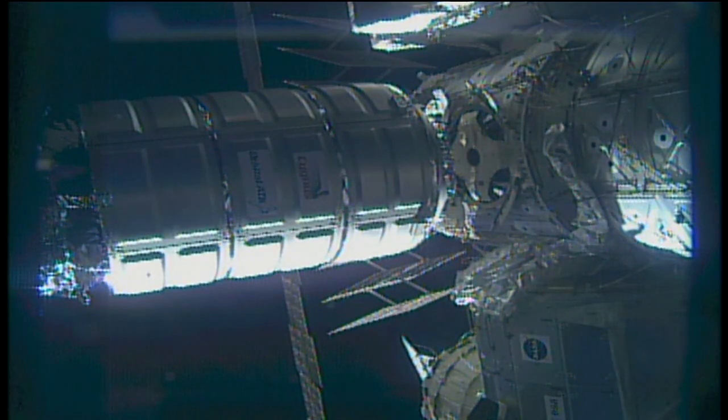From this camera view, you can see most of that metallic structure is the pressurized volume of the Cygnus cargo vehicle, inside 7,400 pounds of supplies and equipment, including experiments that will be brought on board the International Space Station.